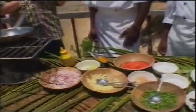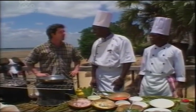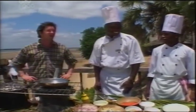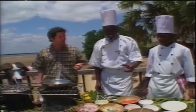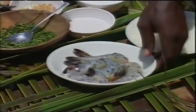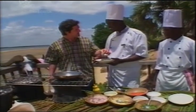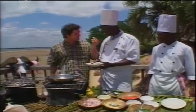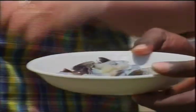So Swahili prawns. First thing I've got to know, what's your local name for coconut rice and Swahili prawns? Coconut rice, we call it wali wa nazi. Wali wa nazi. And Swahili prawns? Kamba. Kamba wa nazi. We call them kambas. Kamba is like string. That's interesting, because in various parts of the world they call these gambas. The French call these gambas. Okay, nice.